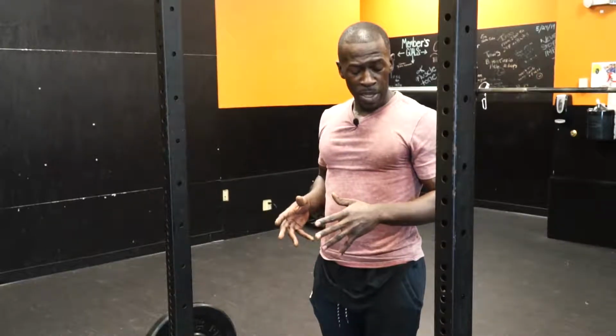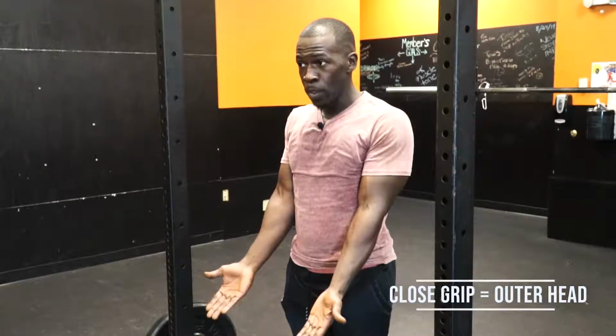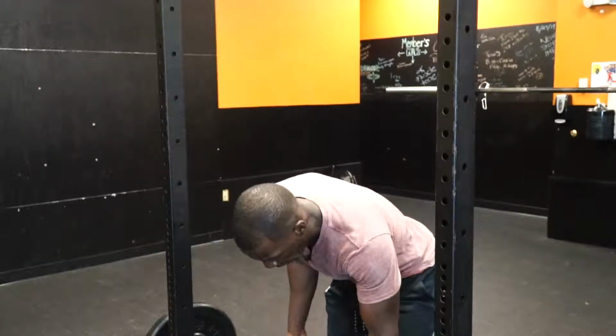Before we even begin that, we gotta decide what part of the bicep we wanna target, right? So there's 2 grips that you can use. You can use a close grip, which is gonna work the outer head of your bicep that you see here, because the bicep stands for 2, right? So we got the outer head, or if you have a wider grip, it's gonna target the inner head of your bicep, right? So that's what we wanna do, figure out first, right? I'm gonna show you both grips and how they attack the biceps.